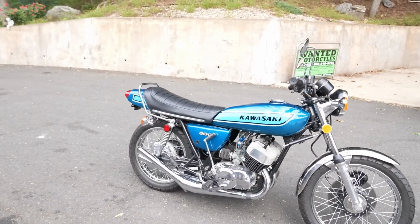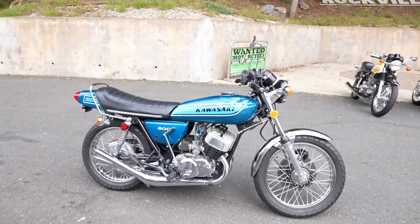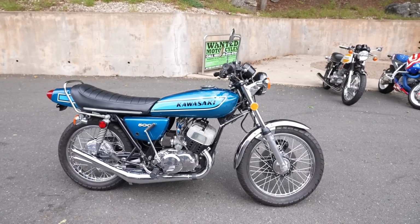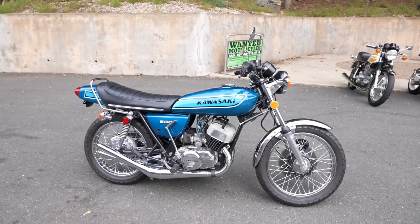It's worth every penny. That feeling you get listening to this thing crackle when you upshift or downshift or crack the throttle, it may cost a bit to get it. It's not going to be cheap, but that feeling is priceless. And like I said, intoxicating. The thing's an absolute rush to ride.